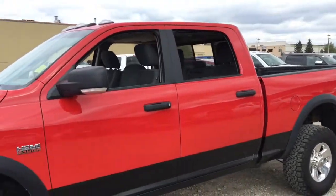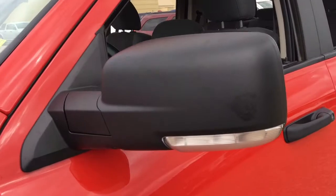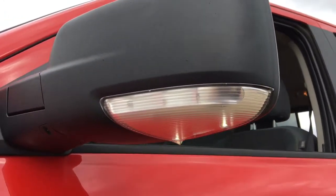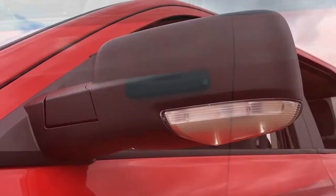Both driver and passenger side door mirrors have built-in LED turn signal lights, and these are heated mirrors as well. There are LED convenience lights built into the bottom of the mirrors that come on when you unlock the truck.